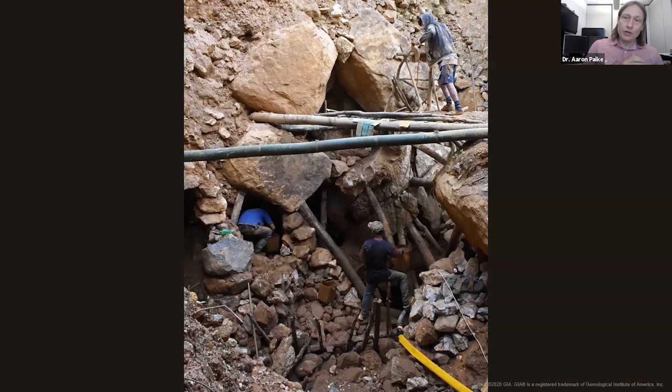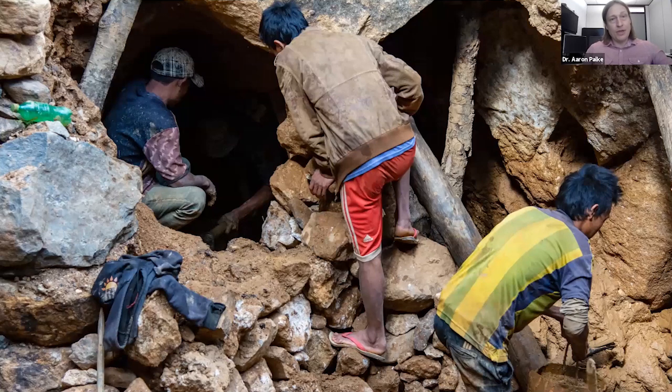And this was one situation in Mogok that we found particularly striking. These guys are digging underneath these boulders. And so what we see here is they've got these boulders supported by these big long poles, these big sticks and logs. And they're going in there pulling gem gravel out directly from underneath these boulders.